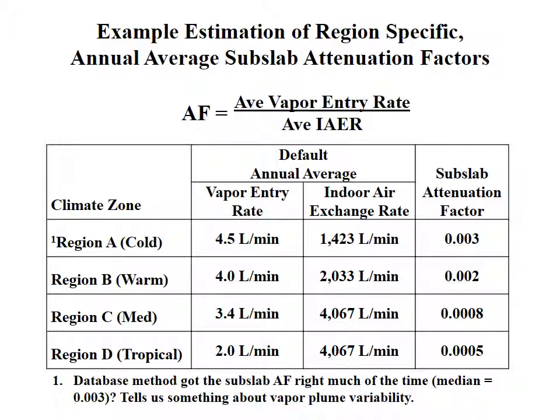Again, your vapor entry rate has now gone down to the minimum, which is still conservative, 2 liters per minute, and we assume the same indoor air exchange rate. It's probably too conservative, but now we're looking at a subslab attenuation factor of 0.0005, a 2,000-fold dilution, if you want to call it that, or attenuation of vapors after intruding into a building.